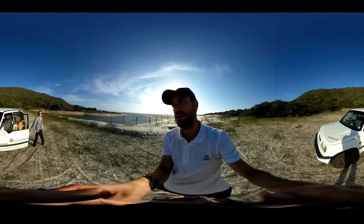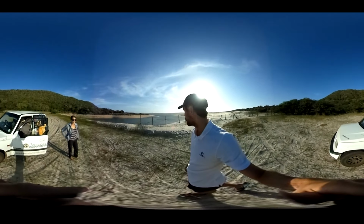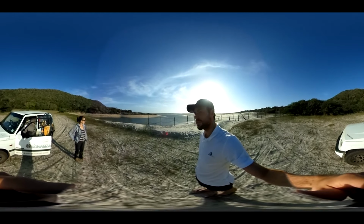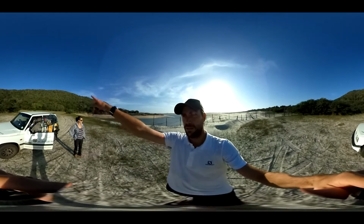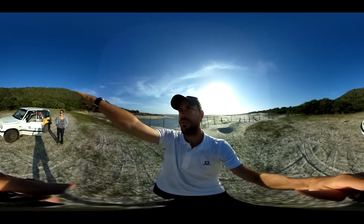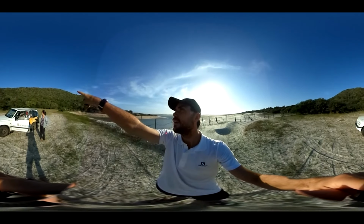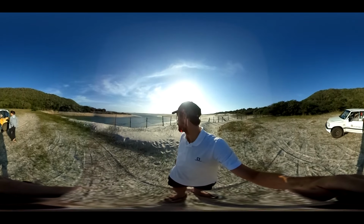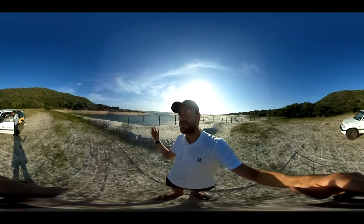Jill tells me there are some little animals in this lake that show some evidence of this once being an estuary. So if you just pan there to where my finger's pointing, that's one of the coastal dunes. So the thought is that Lake Sibaya at one point used to actually join up with the sea.